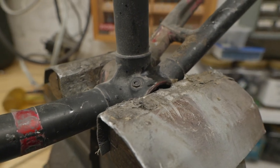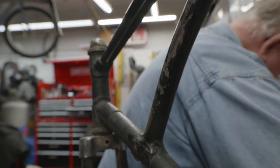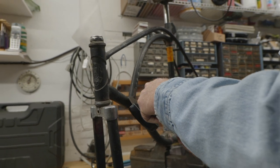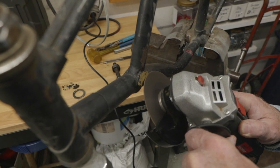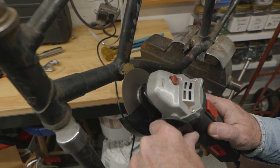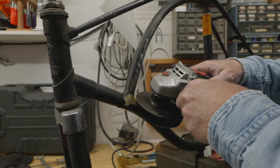So after gently clamping the bottom bracket of the frame in a vise, we set up a grinding disc to start the process of pulling back some of the additional brazing. The hope was to keep all the original braze that was there that needed to be, and to pull off and smooth what wasn't required. Needless to say, there was a lot of braze on this frame.